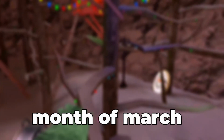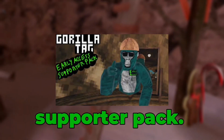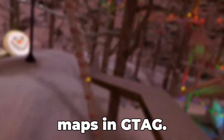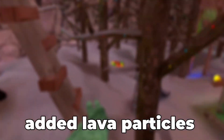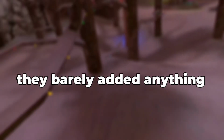For the month of March, there wasn't really any updates except the early access supporter pack, which had these cosmetics. In April, they added default queues, as well as a new map called Canyons, which meant there were 3 maps in G-Tag. In May, they added lava particles and fixed major bugs and some movement bugs. June was a pretty slow month. They only improved sound effects and did something for security. July and August, they barely added anything, so let's move on to September.